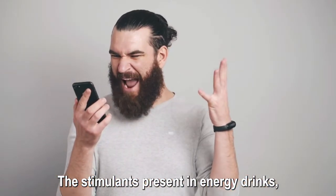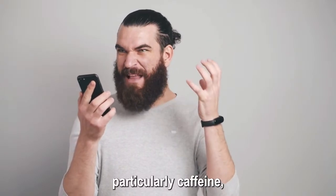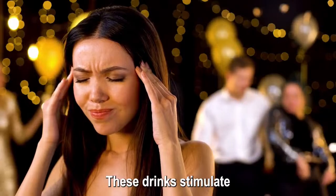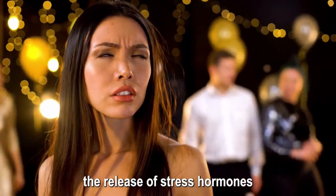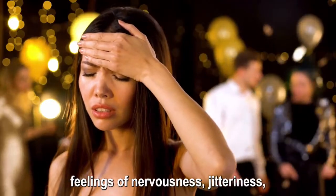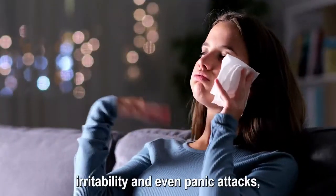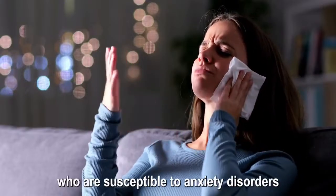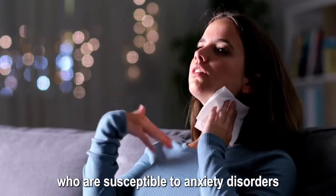3. Anxiety. The stimulants present in energy drinks, particularly caffeine, can trigger or exacerbate anxiety symptoms. These drinks stimulate the release of stress hormones like adrenaline and cortisol, which can lead to increased feelings of nervousness, jitteriness, irritability, and even panic attacks, especially in individuals who are susceptible to anxiety disorders.